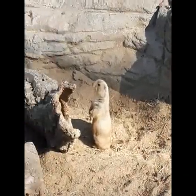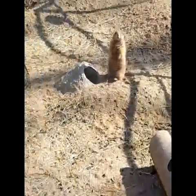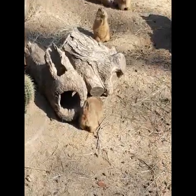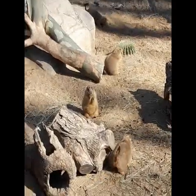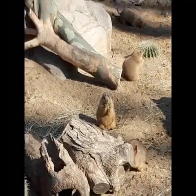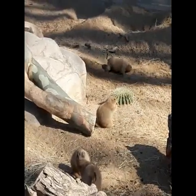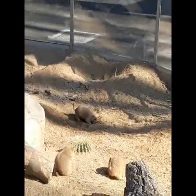Like I said, I think it is one of them. What are they called? Rat-tailed prairie dog. Are you going to the loo, mate, or not? Yeah, I think he might be.